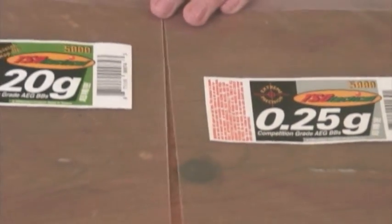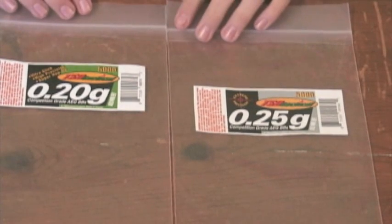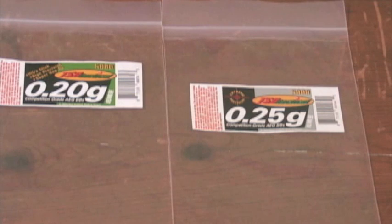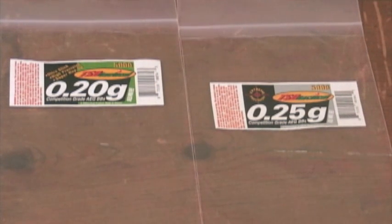If you don't want to spend that and you don't care if they're white BBs, then go with the TSD BBs. Now these are just empty bags because I've used them, but here you have the .20s and the .25s. 5,000 for, I think, like $12, whereas a box of Crossman BBs, 5,000 of them, is like $10. So you're spending the extra $2, but you're getting good quality BBs. That's basically all I really had to say about BBs.